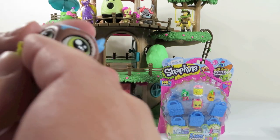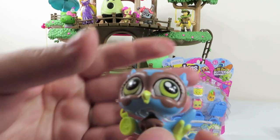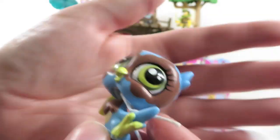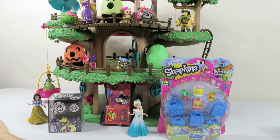But here's its little deco bit. Let's go ahead and add that to its wing. Very cute. So anyway, let us know if you know why it has that little string on it.